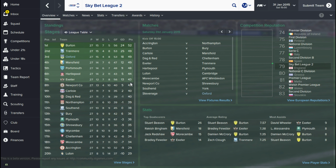To be fair, I probably would be happy with a playoff place this season. But if we can get the automatic position in our first season and get up to League One, I think that will really boost the squad and just push us on really, really quickly, which is what I want to do with this team.